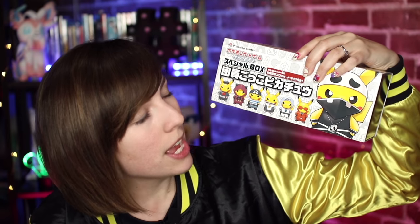I'm headed to PAX South this weekend, and I would love to wear one of these. It would make me just so freaking happy. But let's see if the odds are in our favor. I'm gonna start off by opening one of these guys first, and then we'll go into opening up this Pikachu Teams 2 set.